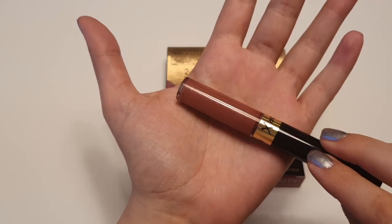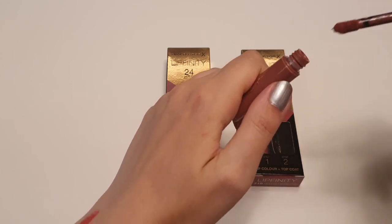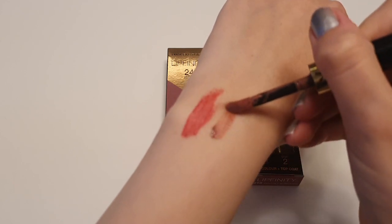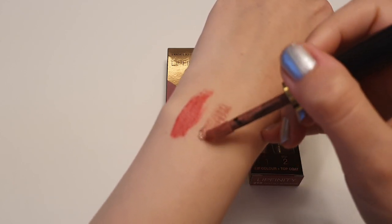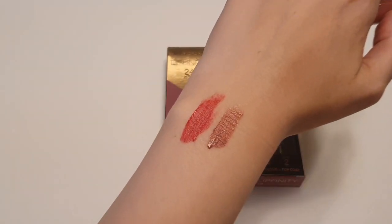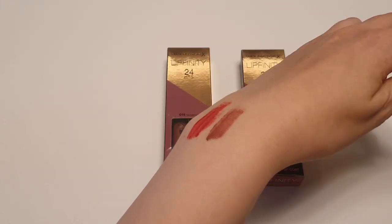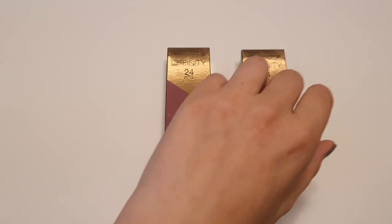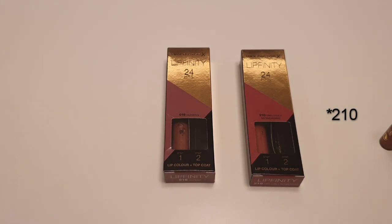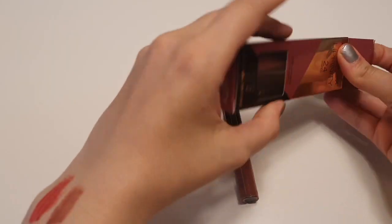Here is 16 Glowing. Let's try it. You see it's a much more nude color. Let's focus just a second. Yeah, here it is. Much more nude color than the red. And also let's try 110. Just a second. Yeah, just here.